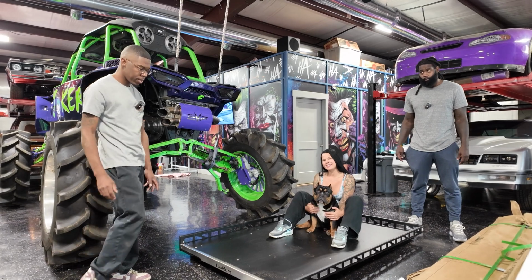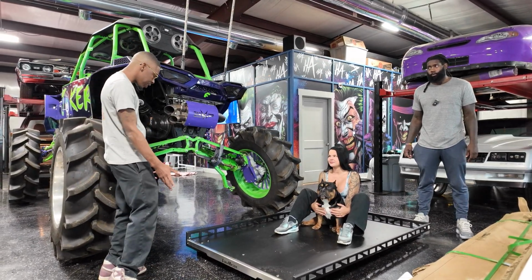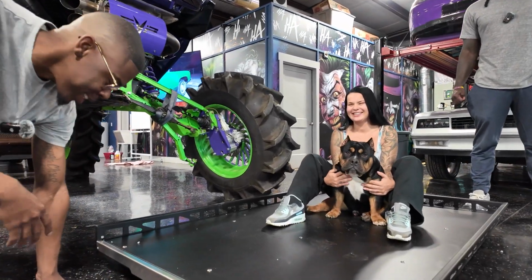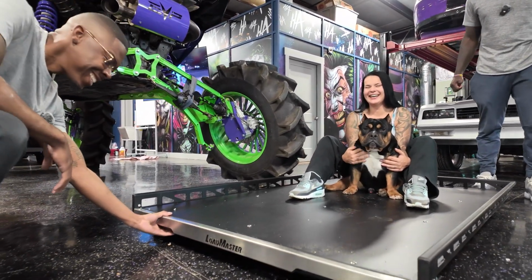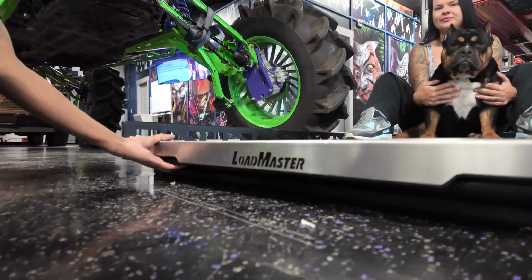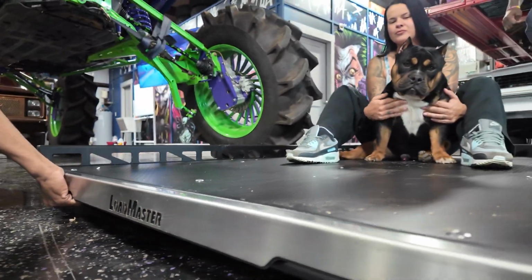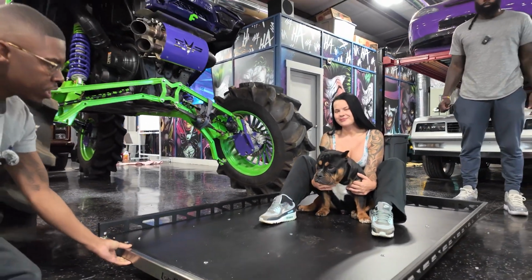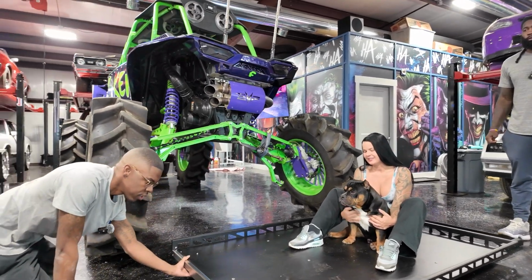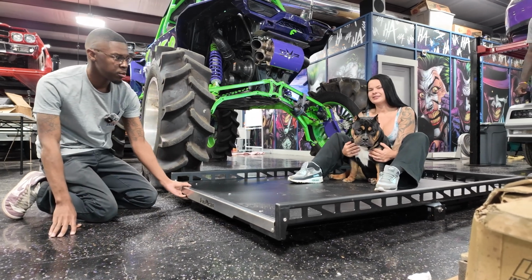All right, so we pulled it out of the box and sat it on the ground to really see how it operates. As you can see, we got Candy and Scorpion sitting on it. A little bit of weight. 500 pounds. These are locking mechanisms right here in the front. This little lock, you just pull it to you, and then it just slides. And then it locks right there, the first locking position. And then it slides all the way out.